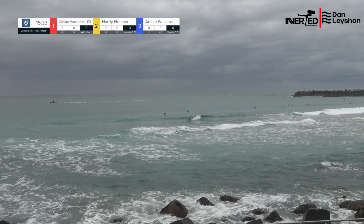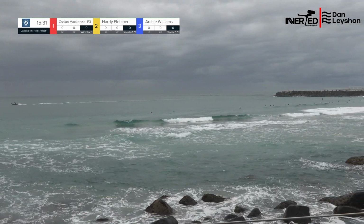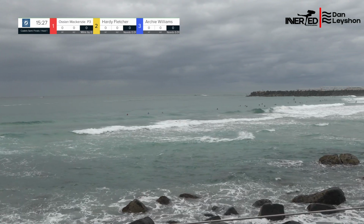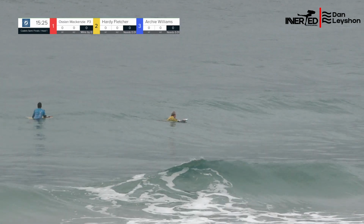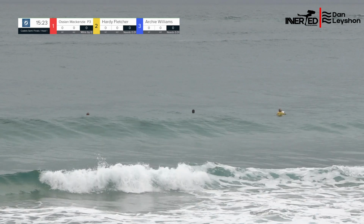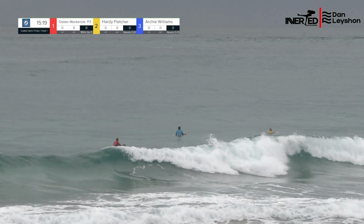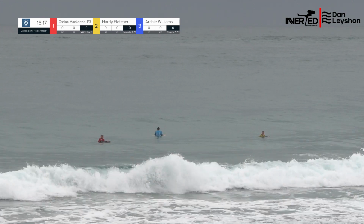We may get a little sprinkle, but nothing to worry about out there. Usually the rain will glass off the water as well, so we might get a little gust of wind if a little bit of storm comes through. But I don't think it's storm. It's probably more just a little scattered showers today. So touch wood, there's no tropical deluge.